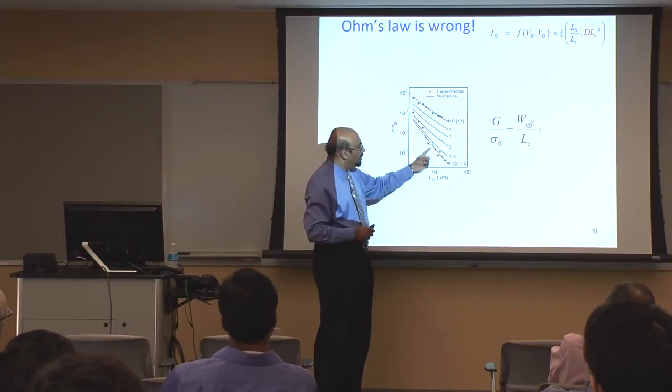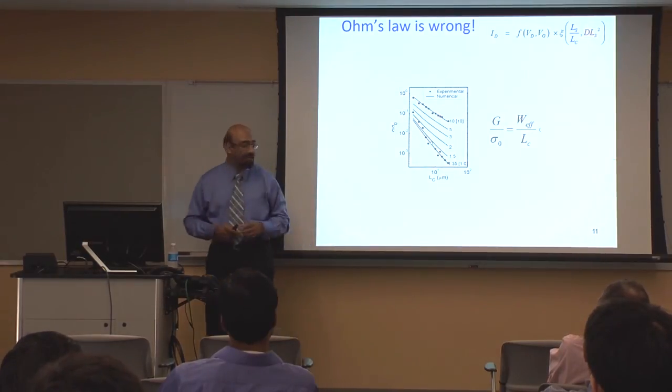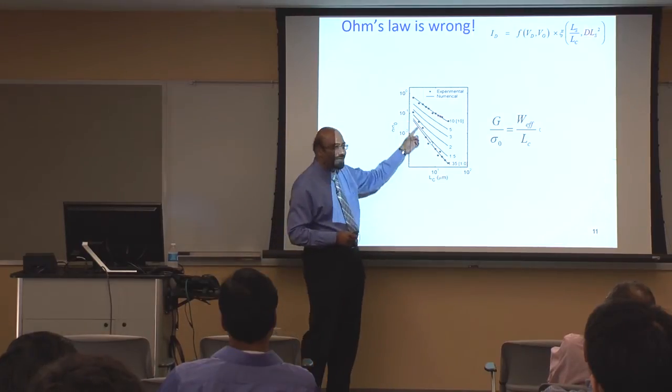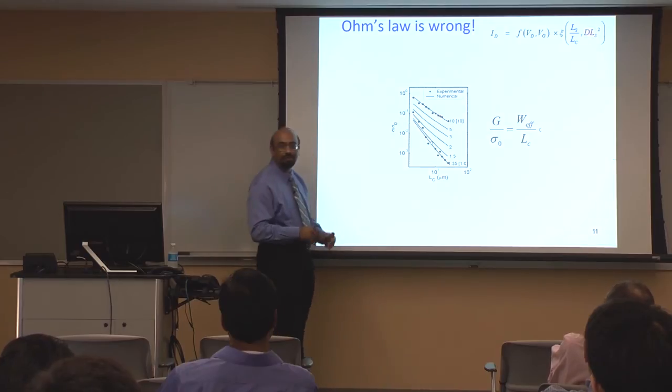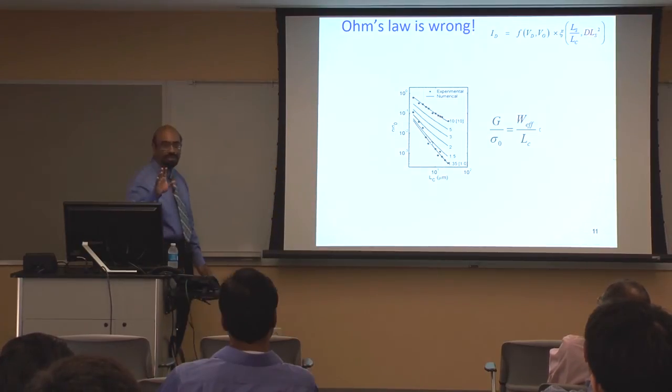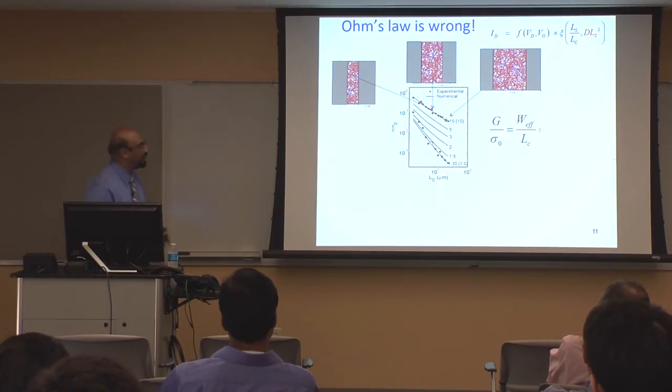On the other hand, if your density is low, 1 per micron square, all of a sudden Ohm's law is not only invalid, it goes as 1/L squared. So Ohm's law being invalid means your mobility is wrong, your compact models are wrong, everything is wrong. So why is it? It makes very simple sense.